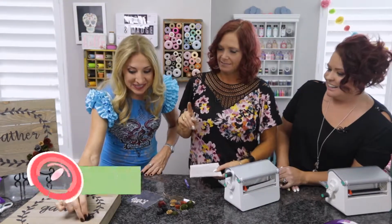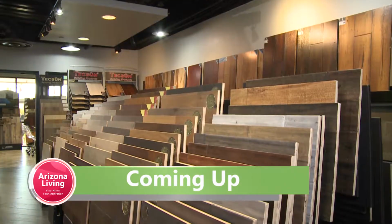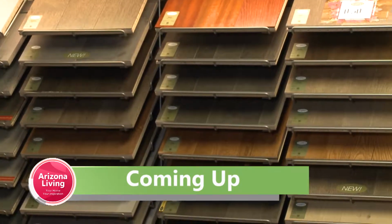Get ready for a craft room crash that will add a clever touch to your home decor. And our experts break down the differences between hardwood versus engineered wood.